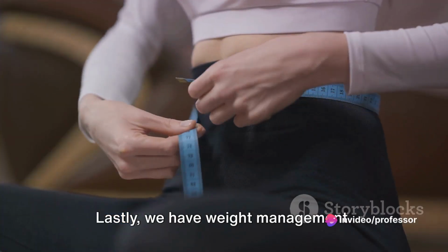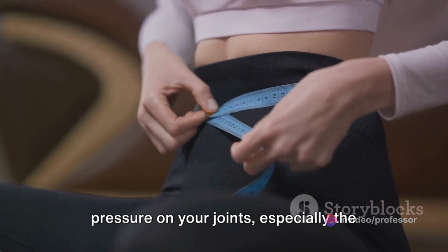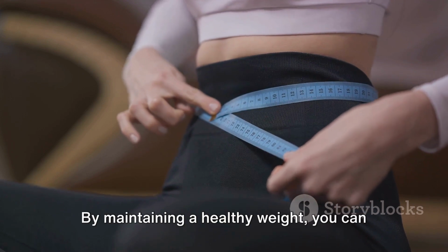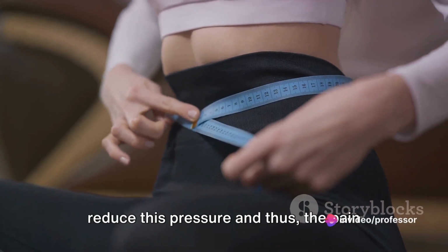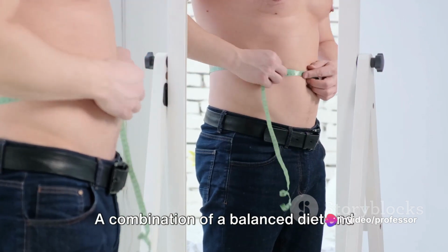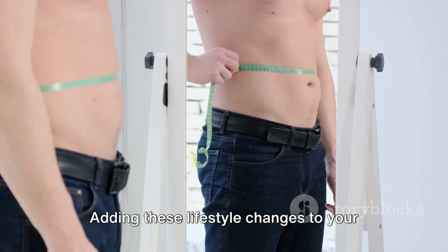Lastly, we have weight management. Carrying extra weight puts additional pressure on your joints, especially the knees and hips, which can exacerbate arthritis symptoms. By maintaining a healthy weight, you can reduce this pressure and thus the pain and discomfort associated with arthritis. A combination of a balanced diet and regular exercise is the best approach to weight management.